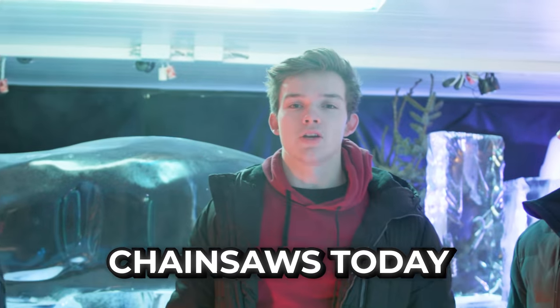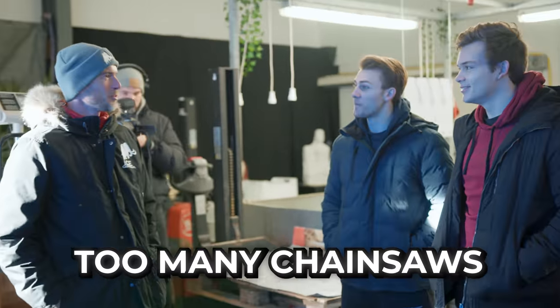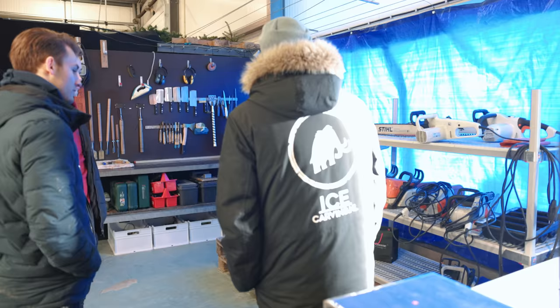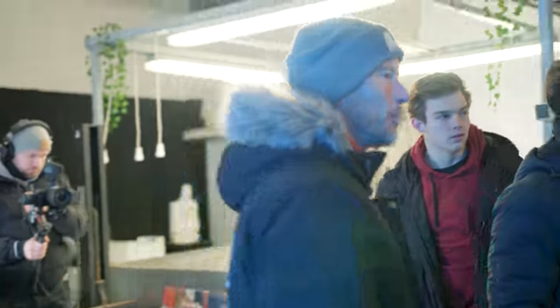You will see chainsaws today. So I see big chainsaws over there. I see about 10 chainsaws here. You can never have too many chainsaws. So how does that process work? You start with the big tools. Then we start with smaller ones and eventually a mini chainsaw. Yeah. You can almost draw with the bigger chisels.